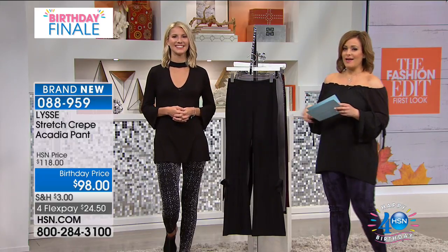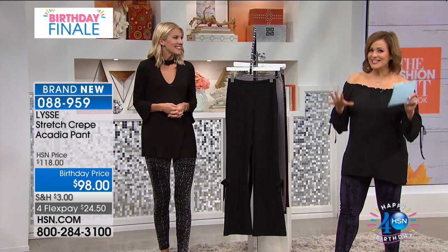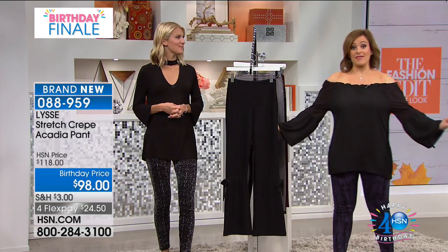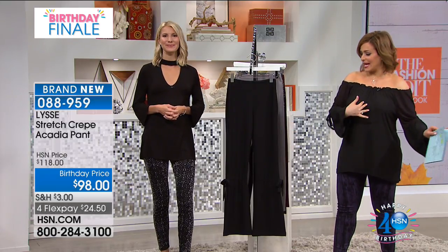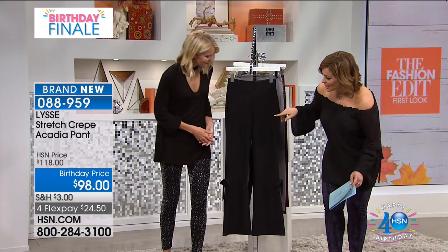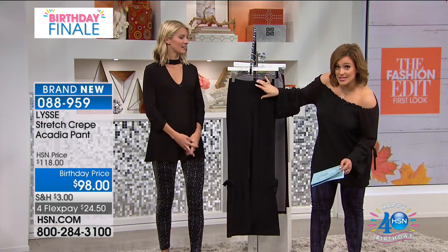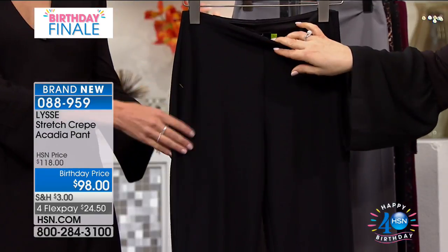Take a look here at the Acadia pant. And this is really special because I don't think I've ever seen LYSSE do anything like this. It's actually the pant that matches the top I'm wearing. This is the Acadia top. Look at what you've done here in a wonderful ponte. Right, with the same smoothing technology built into the pant on the inside.